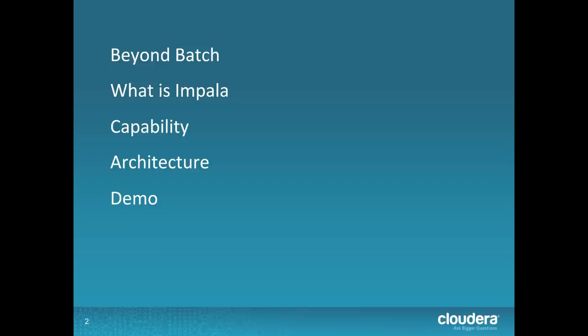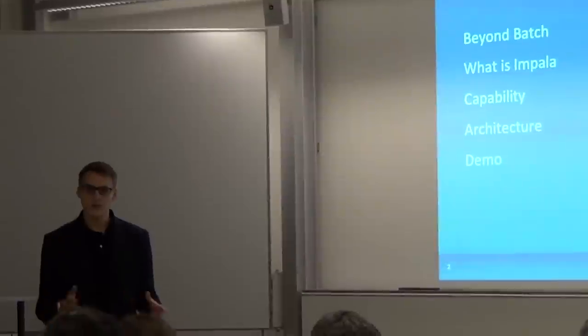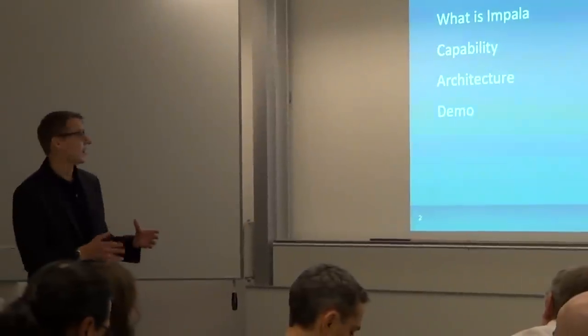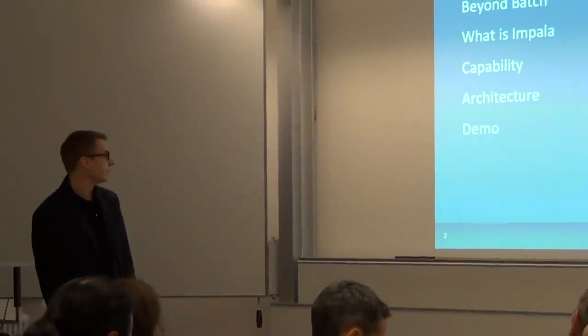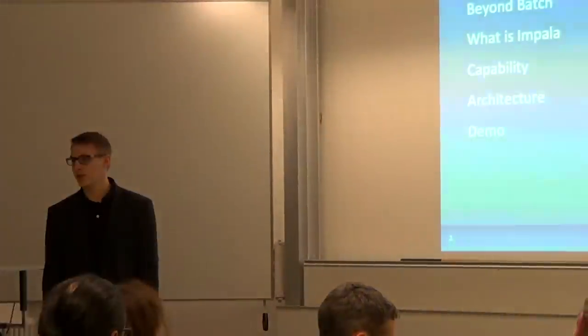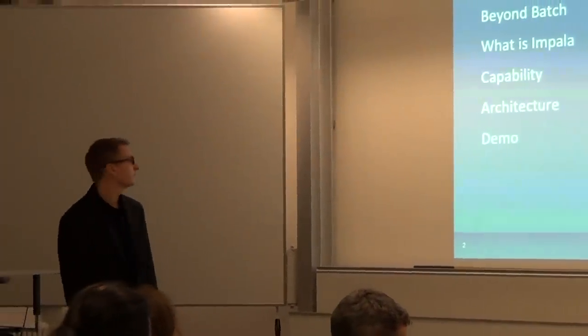So what I'll talk about today, I'll talk a bit about beyond batch. Traditionally Hadoop is a batch oriented system, and there's a drive to move away from batch for certain use cases. And this is where Impala comes in. It gives you more real time, ad hoc, interactive access to the data in Hadoop.